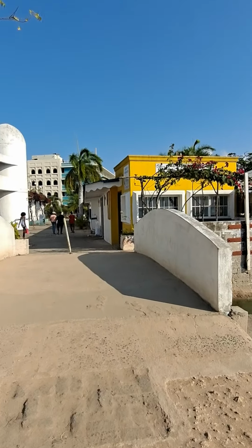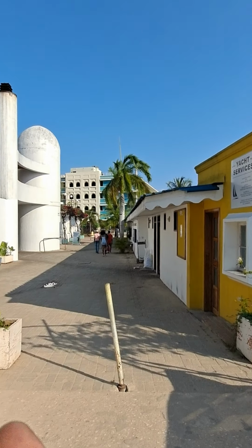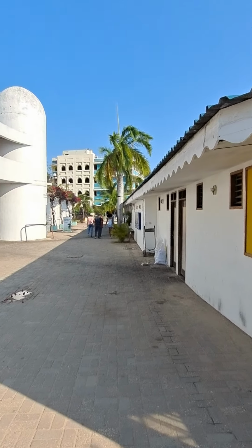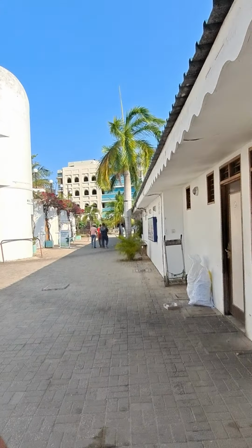All right, we're walking back. The Bongoya Island Ferry comes here. We haven't been to the Bongoya. No, that's the people who own the yacht.